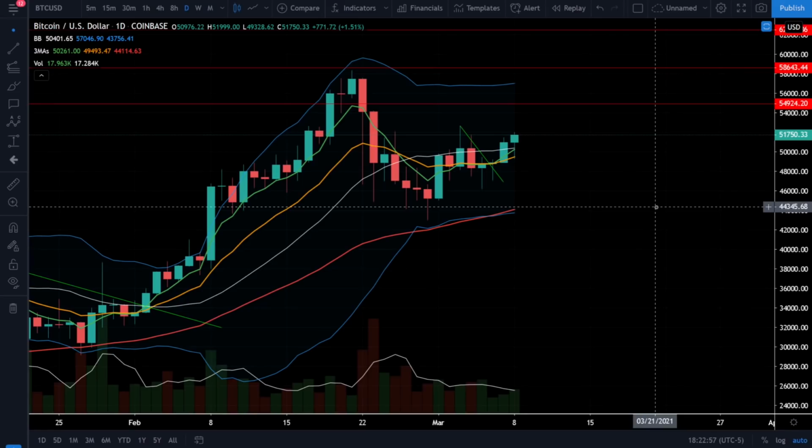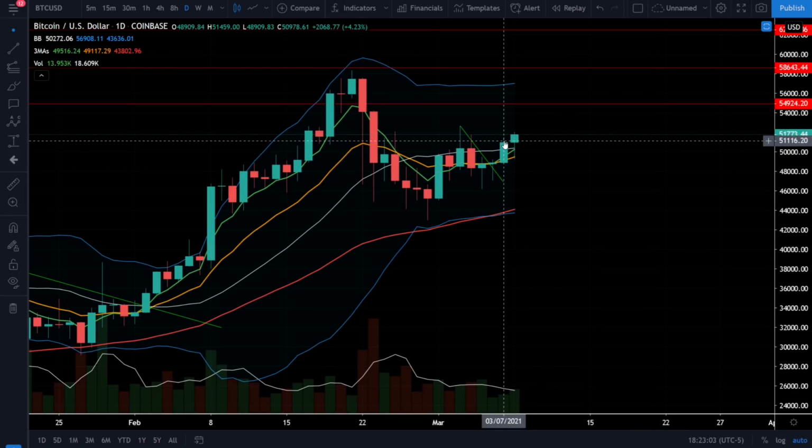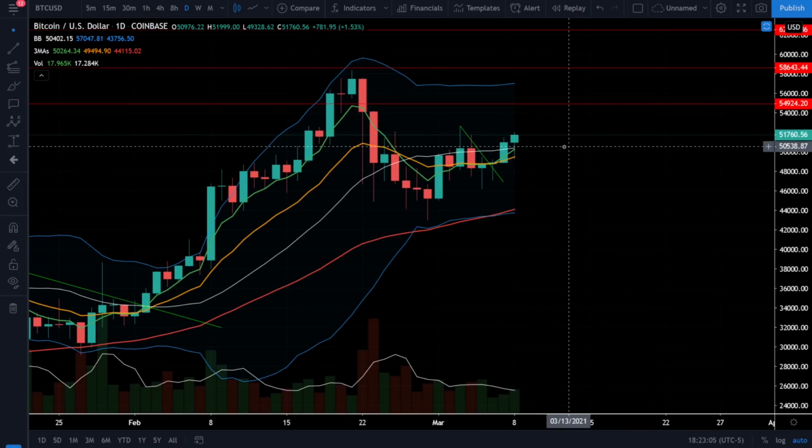On Bitcoin, we're going up 1.5% currently, and it does look like we're going back into a bull market. The price action is currently closing over top of a positive sloping 20 simple moving average for 2 days in a row. So that's the kind of bullish price action that we want to see, because it's likely that Bitcoin is going to predict the future in the stock market.